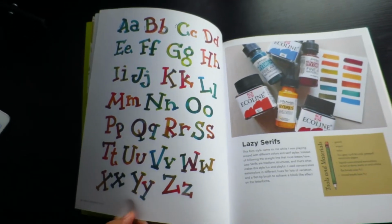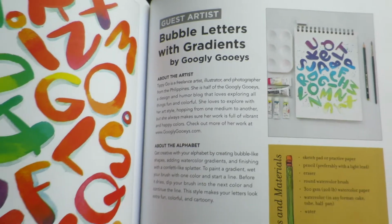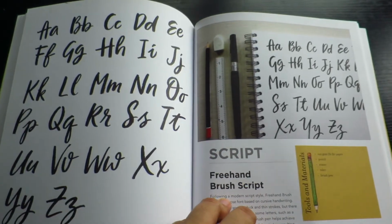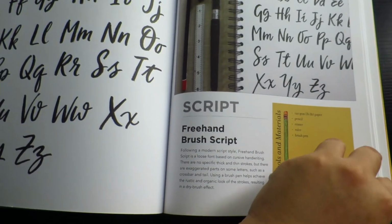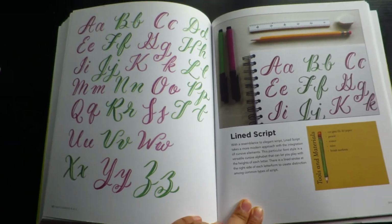It's like an exemplar of A to Z of the different types of lettering styles, and I find it really good to be able to refer to those pages if I ever want to use them for my lettering pieces. I like this book because it features other artists and their own signature lettering styles. There are also chapters on using the brush pen, like this one here and this one here. It's just such a pretty book overall.